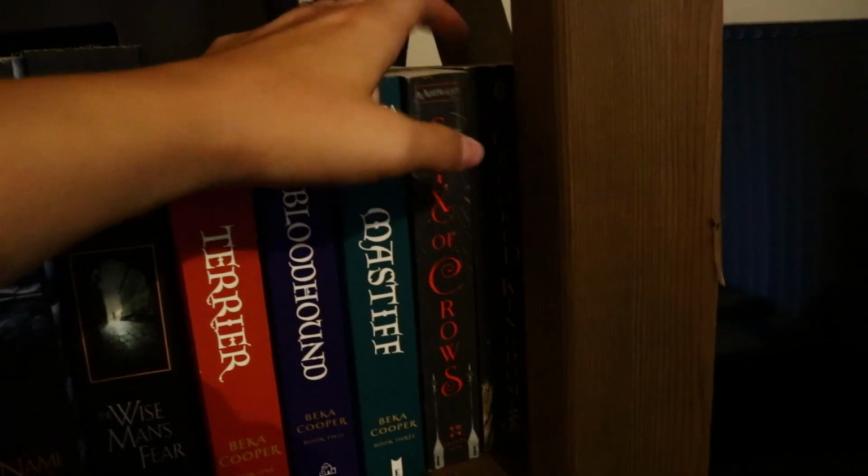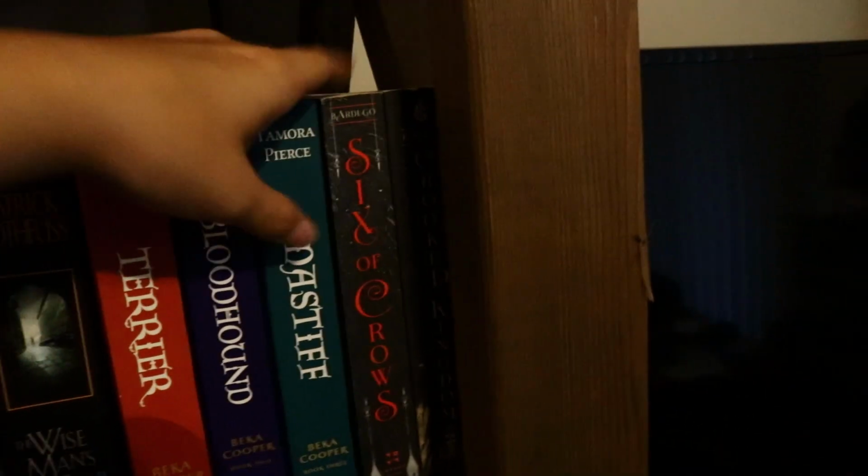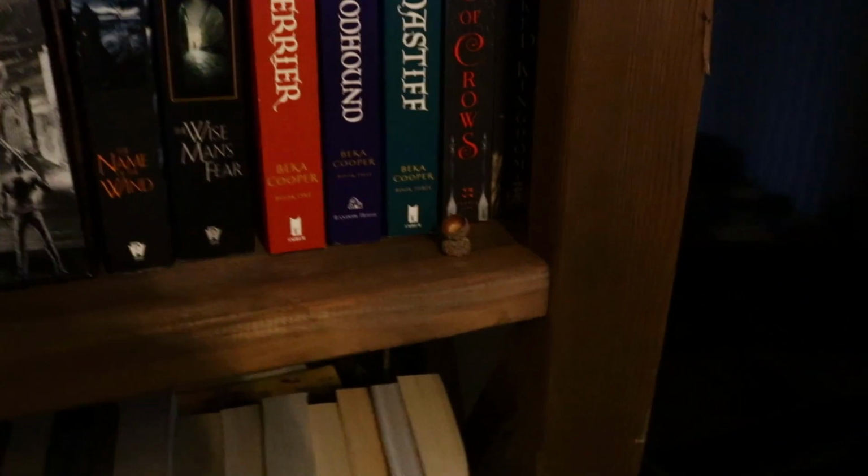Have my Bardugo, Six of Crows, Crooked Kingdom. Crooked Kingdom's kind of hidden, but again, I'm not that worried about it because I've already read these. This is really the only knickknack I have on this shelf. Ethan gave that to me. It's a silly story.